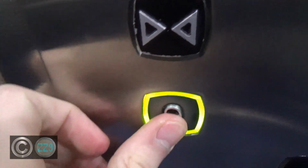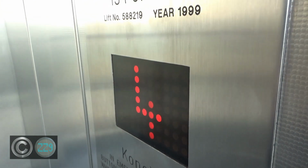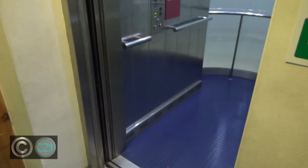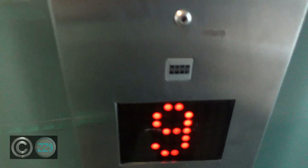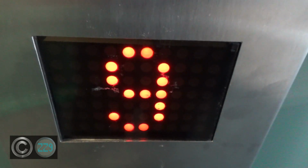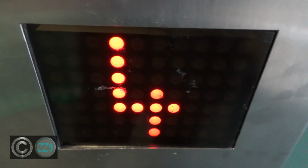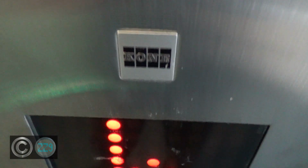Button press sound for skyscraper sound. There you go, that's for skyscraper sound, because why not? Although the fan's on, so it's probably not any good. Okay, there it goes. Now what's the indicator? Okay, and that's it.